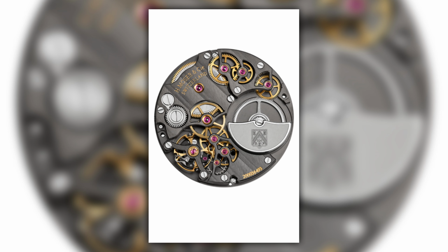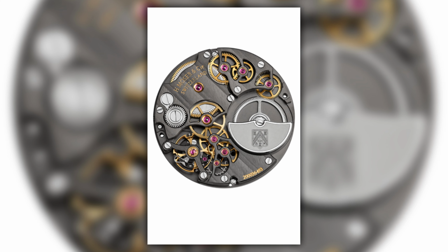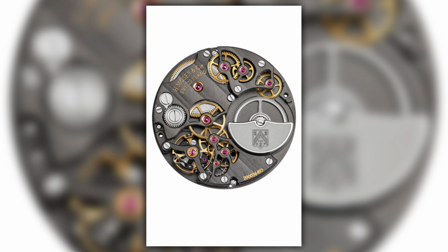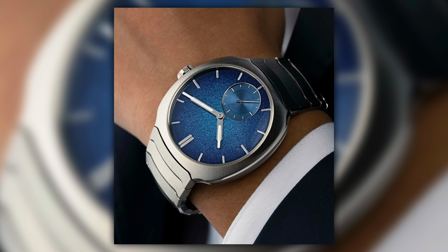And this new micro-rotor does look extremely nice. I would say they've spent a bit of time developing the aesthetics of this movement as well. Not that the centre rotor model of movement they have is ugly, not by any stretch of the imagination, but this really is a pretty looking movement that's in there as well. Other than that, very similar bracelet that you would expect to see on the Streamliner, that kind of organic Defender or armadillo-esque kind of bracelet that goes on there as well.